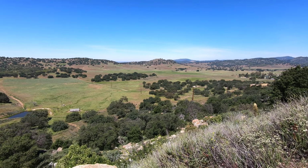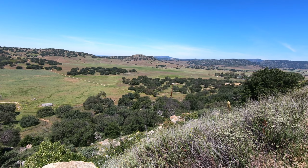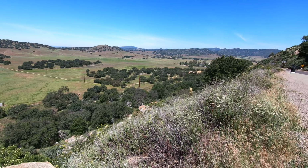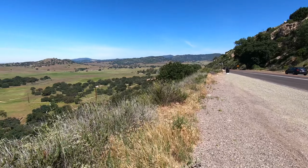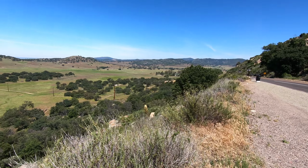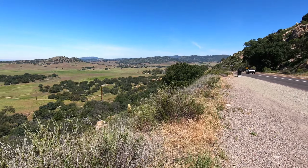About 7 miles from Julian. It's east of Ramona. And you see some trees down there. Well, you see many trees, but there is a little community down there. That's Santa Isabel.